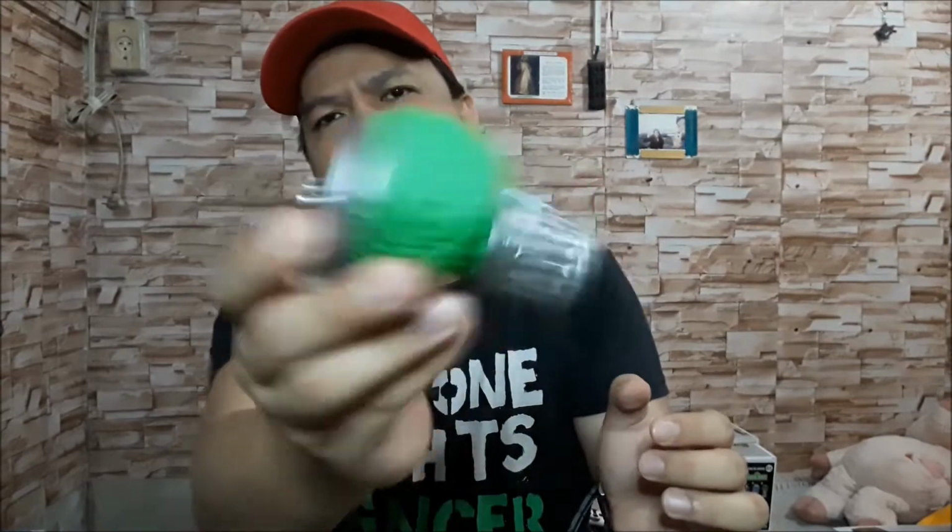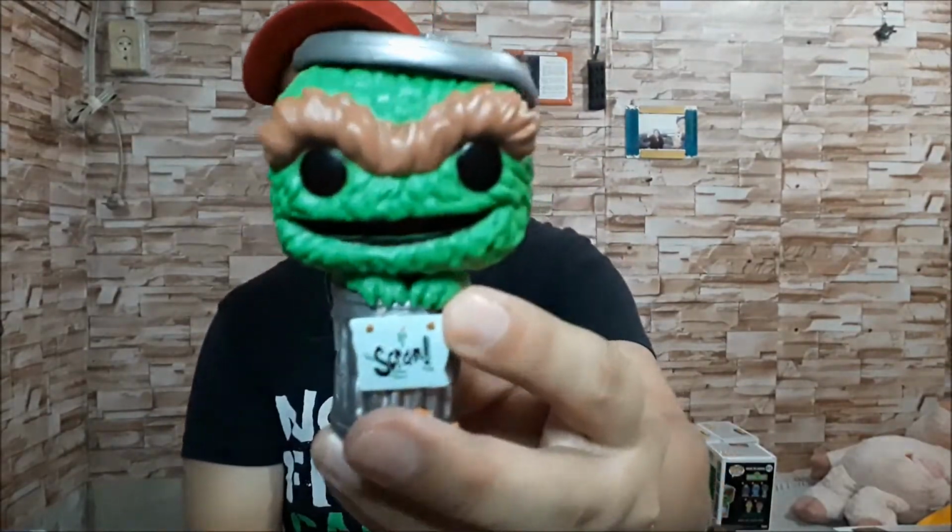Ito, merong lamang basura nasa ulo. Pero super astig din, super detailed din. So yun, yun yung first three. So the next four are all rides kasi yun nga yung inabol ko yung presyo.